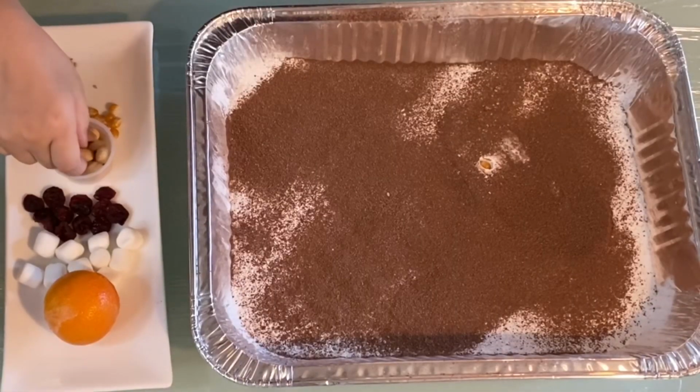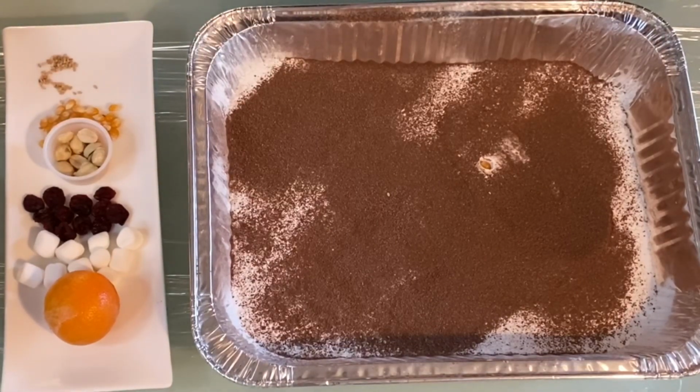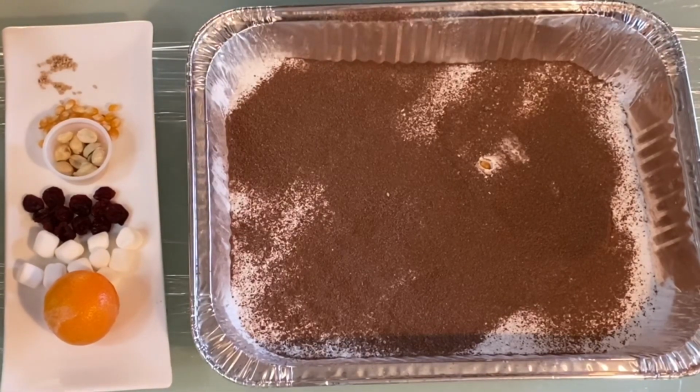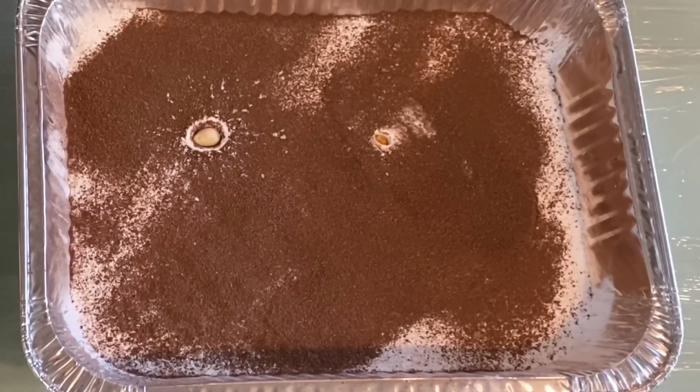Next we have a small nut. So it's not that big, but pretty big. And that made a bigger one. It even had a little splash with the rice flour.